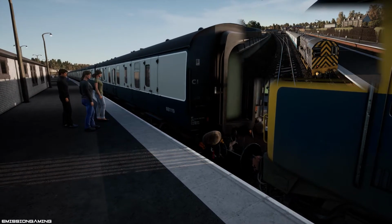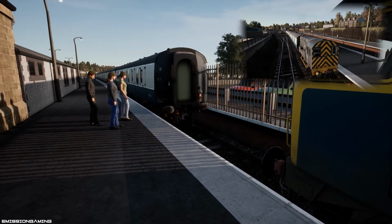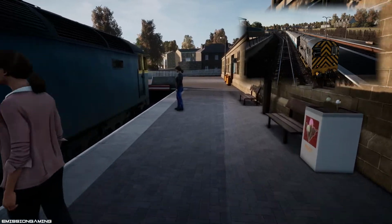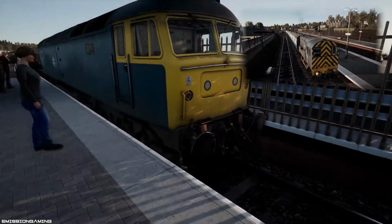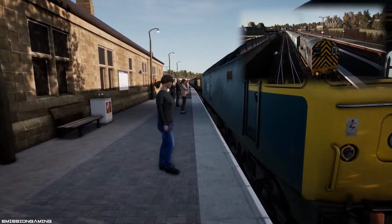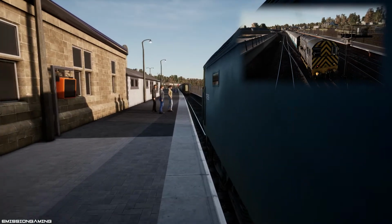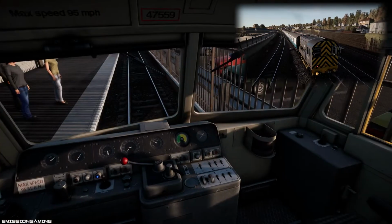And off they go. Alrighty, well, while they make their way out, I'll check all my lighting. So yeah, cool. Got tail light. And we'll set up the front. I just heard a couple of noises for some reason. That was a bit weird.